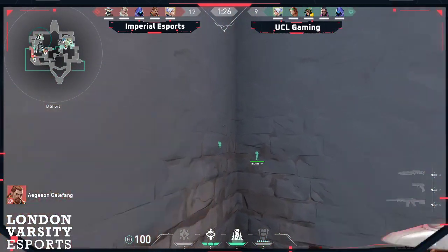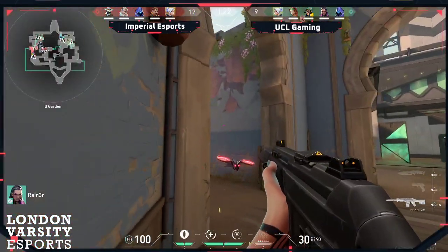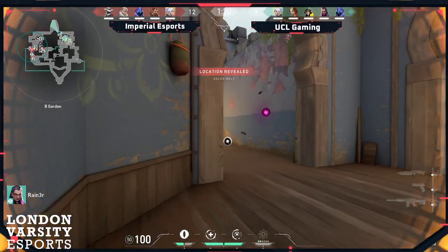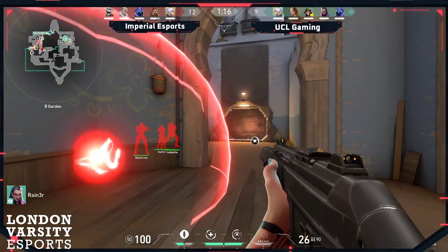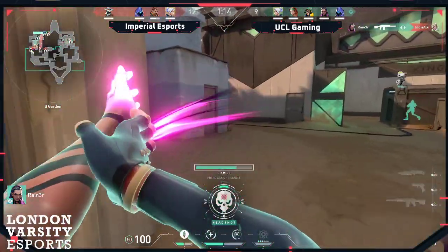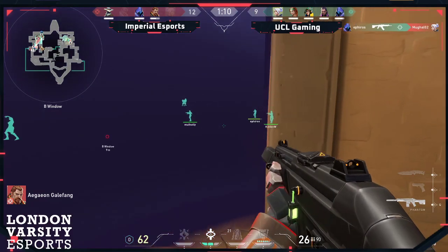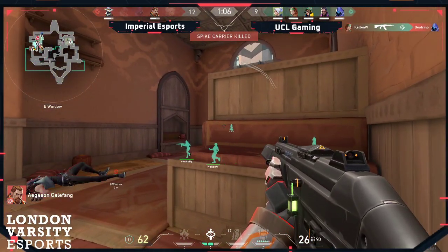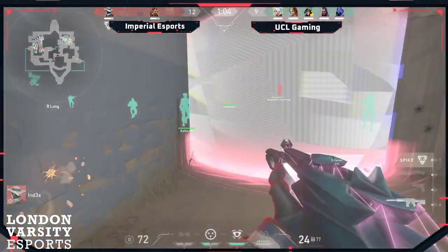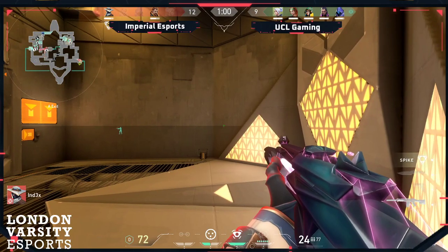Did Wasi just send a flash through the teleporter? Yes, and that was just to get the info that they're outside hookah. That's a smart play by Wasi. Phenomenal brain there. Oh, look at that molly. Reyna takes down India. UCL opening up this round well, and Efiros with a huge kill onto Mughal. Wasi takes down Detrino. Index blinded here. That Cypher Cage is going to give him some info, but he's blinded even more, and Wasi's going to be pushing through that. He has the info.